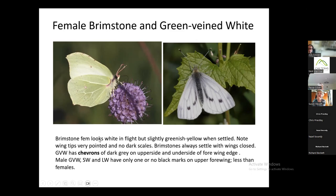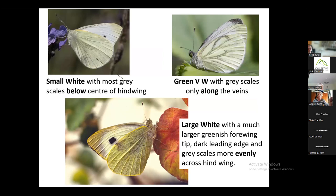So if we look at the undersides, we can see similar differences in that the small white has a very small area at top here, which is where the black is on the other side, but it looks yellow on this side. I'm not quite sure how that works. And the hind wing is yellowish, which is why it sometimes appears yellow in flight, but it's sort of grey smudges here. The green vein white has pronounced amounts of grey or black dots along the veins. They go from the body out towards the edge.